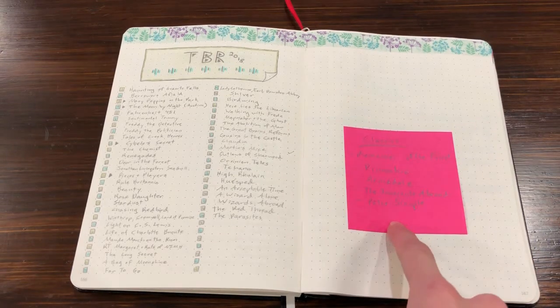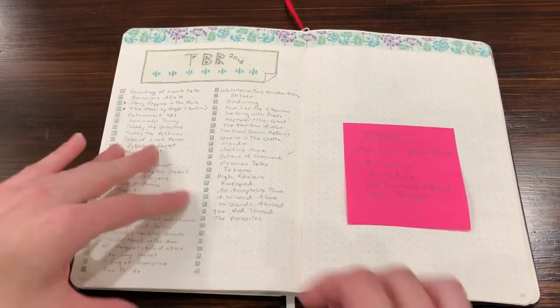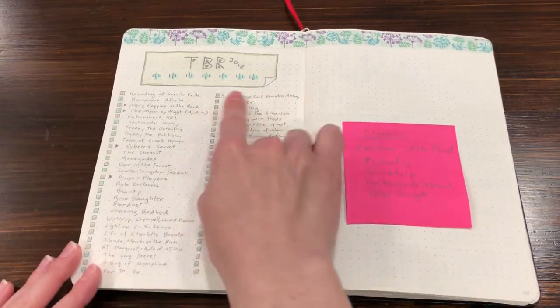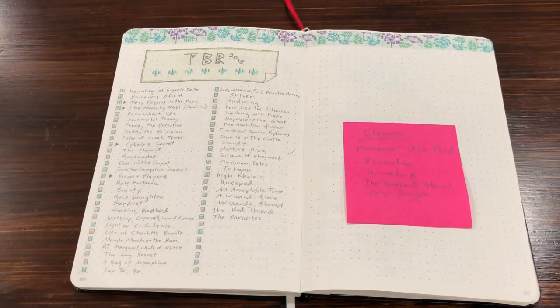And I have some classics written on a Post-it on the side that I definitely want to get to this year. I found this on Pinterest as well, making it look like it's a little paper that is curling up, and I thought that was so cute, so I tried to reproduce what I saw on Pinterest, but I'm not very good at drawing.